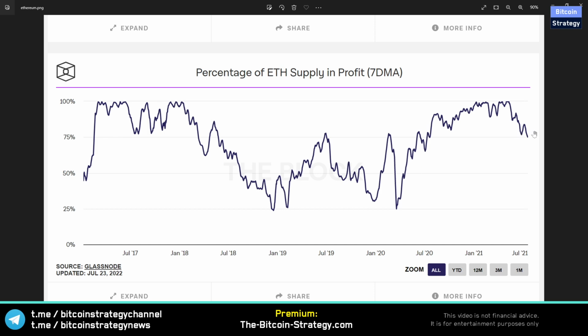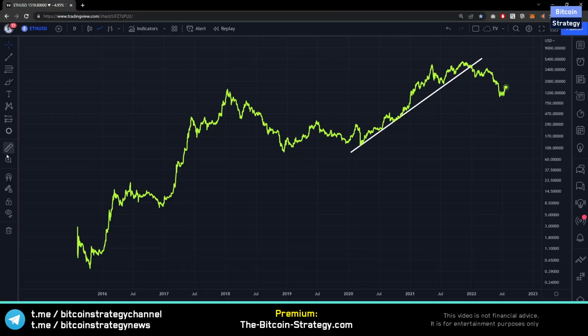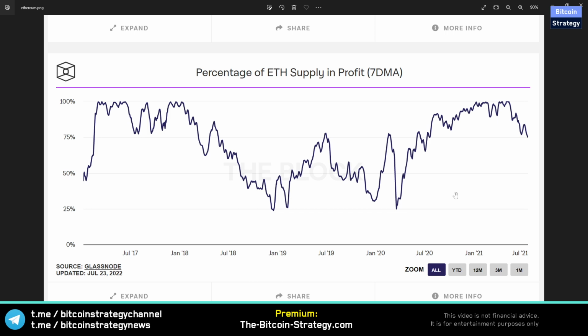And currently there seems to be a learning here, right? Because still 75% of all of ETH supply is in profit. So there's a good chance that you're actually still in profit with your Ethereum, even though we went down by 70% or so from the all-time high. If you're not, then you're probably simply just too early. You simply just have to wait for longer.